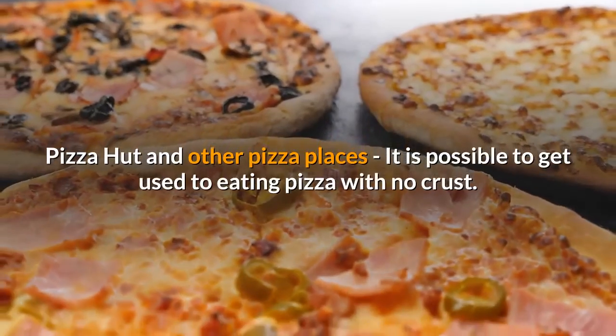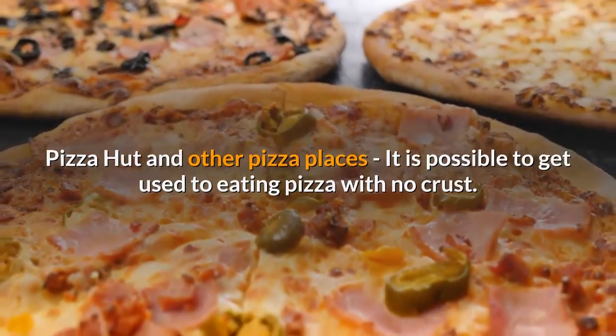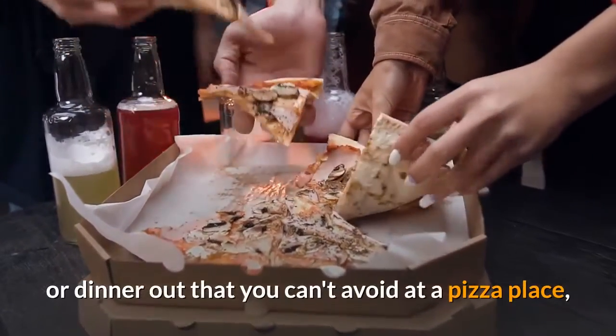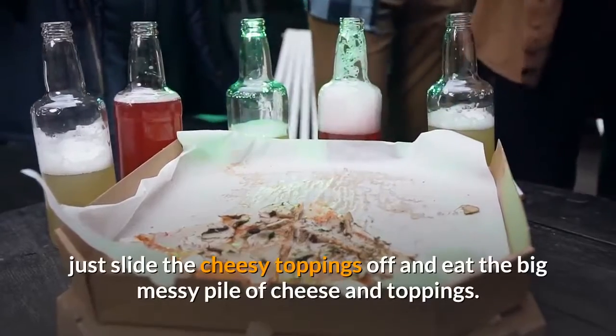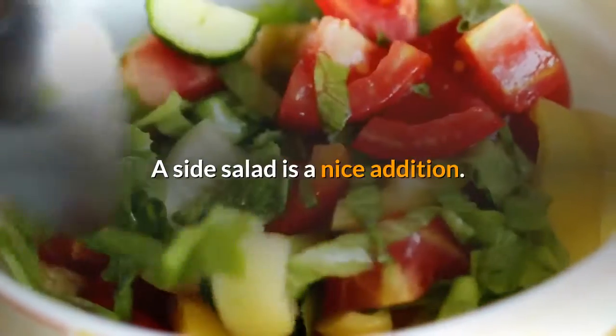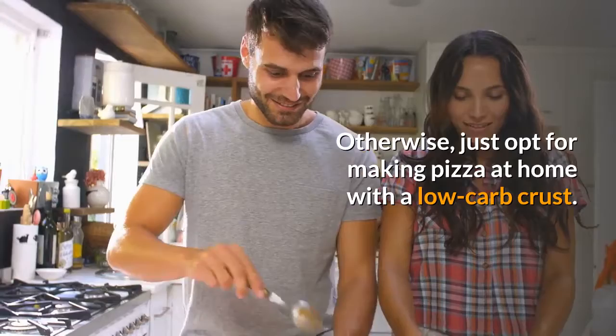Pizza Hut and other pizza places, it is possible to get used to eating pizza with no crust. You need to eat twice as much, but if there's a party or dinner out that you can't avoid at a pizza place, just slide the cheesy toppings off and eat the big messy pile of cheese and toppings. A side salad is a nice addition. Otherwise, just opt for making pizza at home with a low-carb crust.